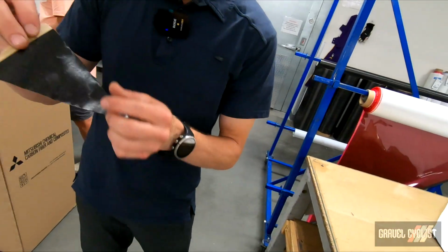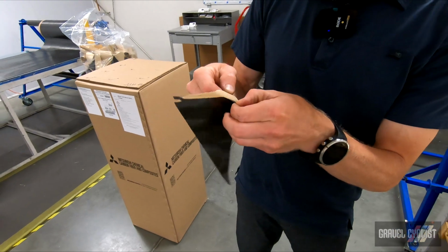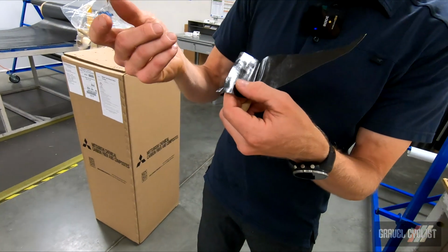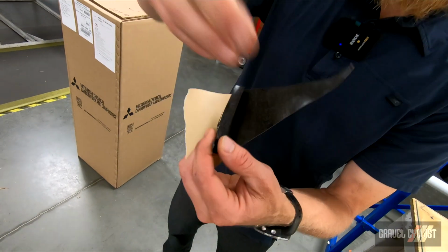This is raw fiber. Basically the carbon comes in on some backing paper, and it's slightly tacky. What you can see is it's all unidirectional. What we mean by unidirectional is it will just peel off like that, so it's all running in line.